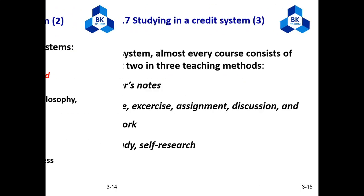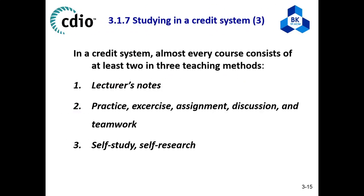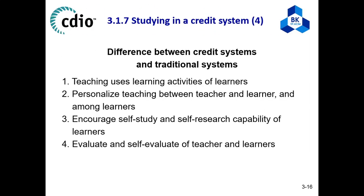complete the program. Okay, so in a credit system, almost every course will have at least 2 of the 3 teaching methods. First, we have lecture notes. Secondly, we have practice, assignment, exercise, discussion, deep teamwork. And the third one is self-study and self-research. In my course, you have all 3. Okay, your group will have to do the self-research. And the difference between credit system and traditional system.